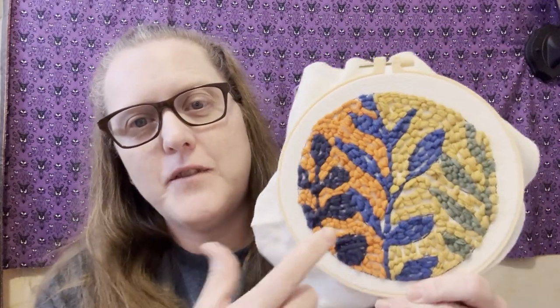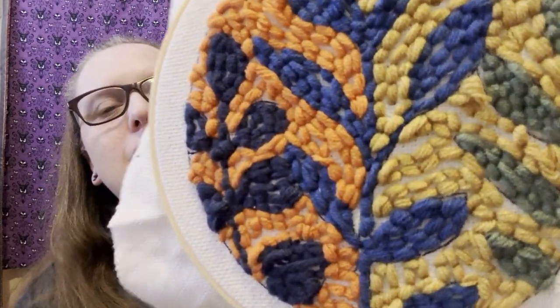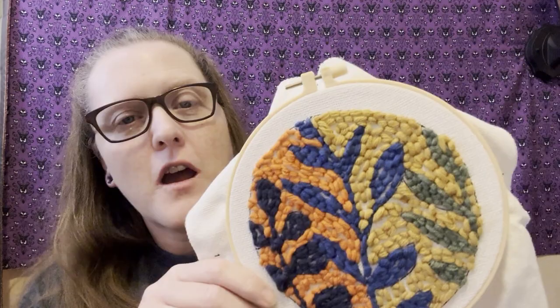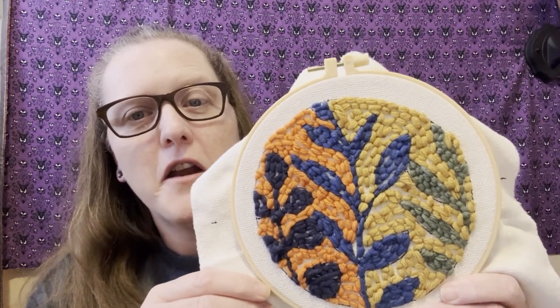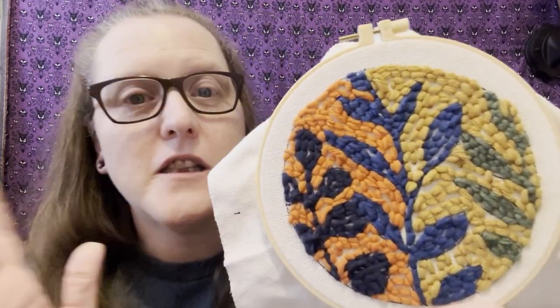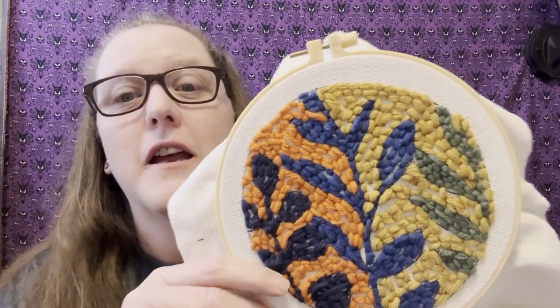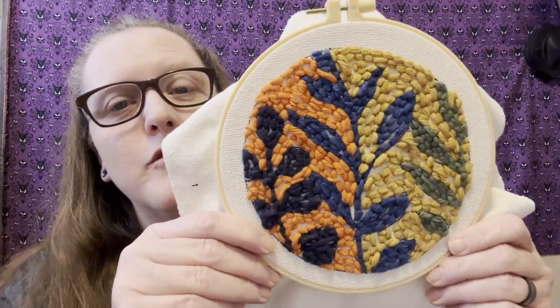Just kidding. I decided to go ahead and finish. So I finished as far as the yarn aspect of it. And it is not perfect by any means. There's a ton of mistakes. But that's fine. This is my first time ever doing anything like this, and I think it's actually really pretty cool.